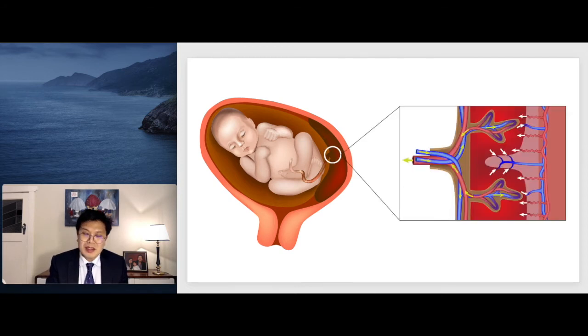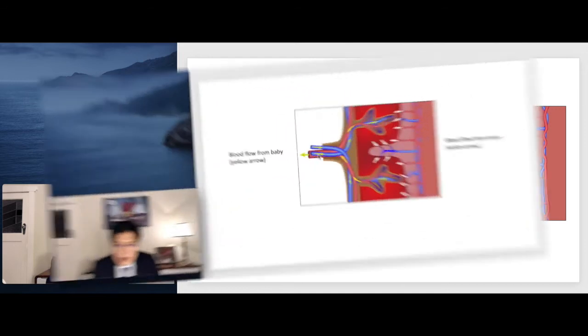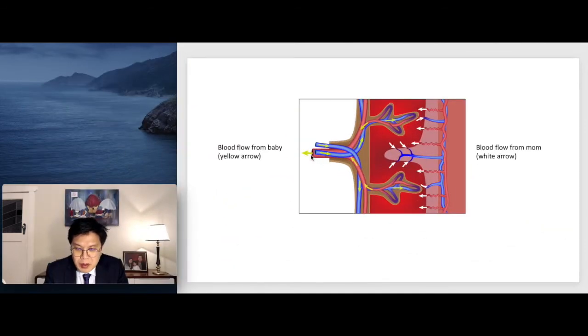How does it work? In the placenta, there are lots of small little blood vessels, which we're going to look a little bit deeper into. The baby's blood flows to and from the umbilical cord to the placenta. And then you've got mom's blood flow from the womb into the placenta. There are new blood vessels forming, those little tortuous ones. They are called spiral arteries. It's been estimated that in the placenta there are about 120 plus or minus new spiral arteries being formed.